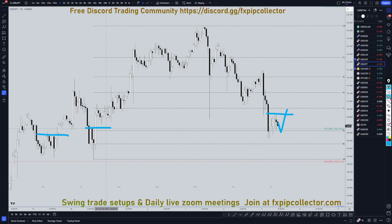The break to the upside back here would have been an amazing long. So if we get another break of structure to the upside at a Fibonacci level, that's going to be another long opportunity, possibly the continuation of the uptrend.